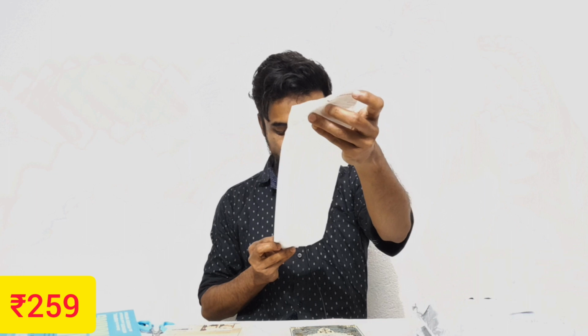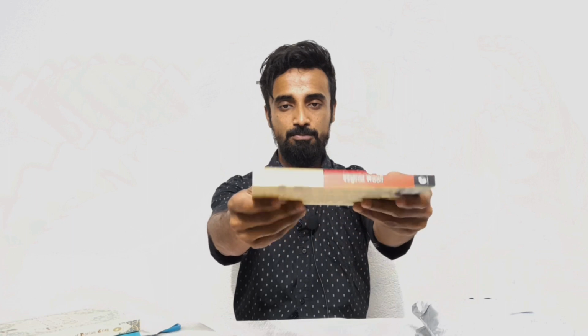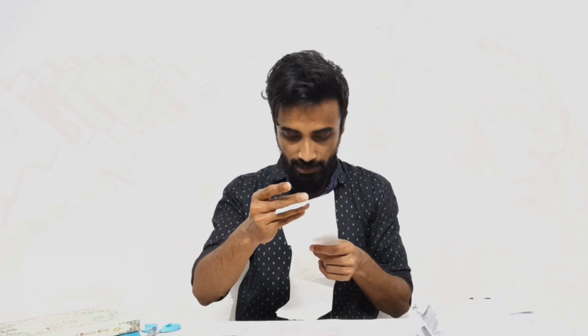Okay, I had to pay $2.59. And now let's move on to another book, To the Lighthouse by Virginia Woolf. This is how this book looks, and it is one of those classics that people talk about a lot. This book contains 220 pages, and the actual price is given here in dollars, but I had to pay 99.